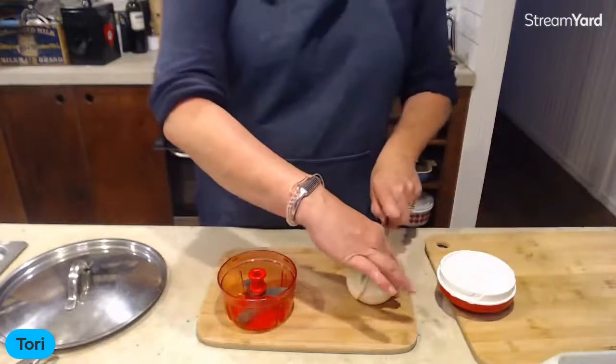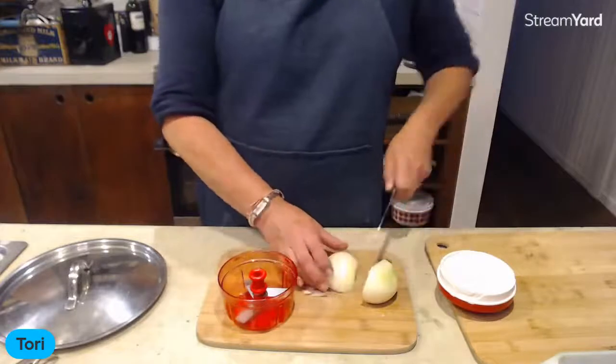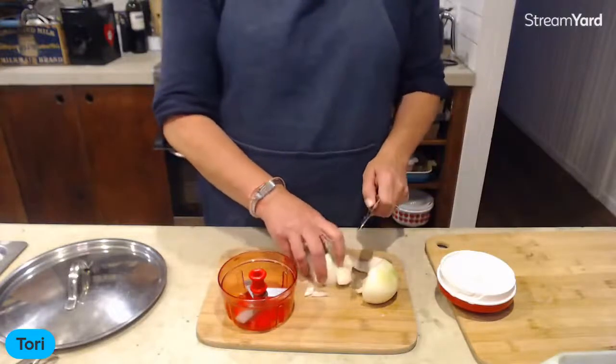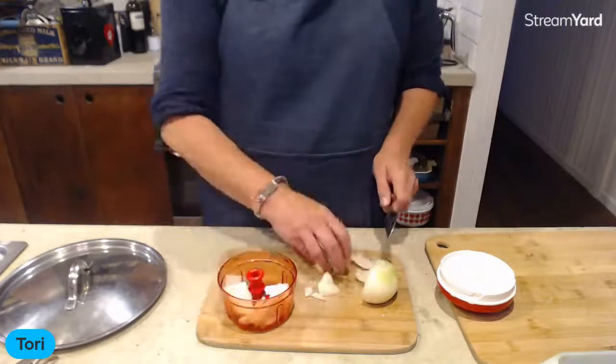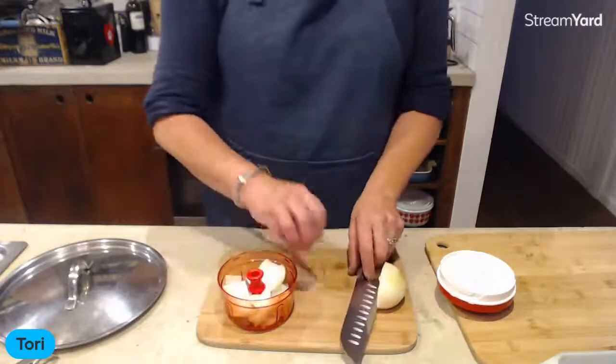And what you do with your onion is just chop it up a little bit. I usually do like half an onion at a time.